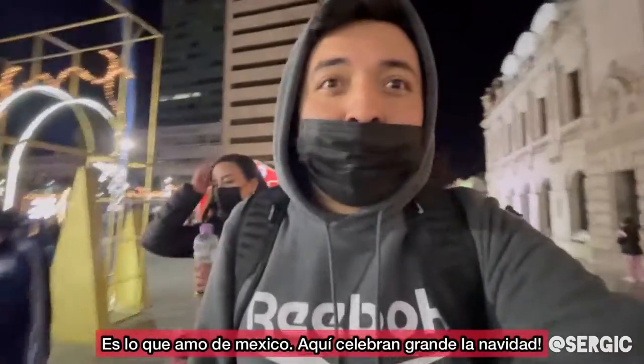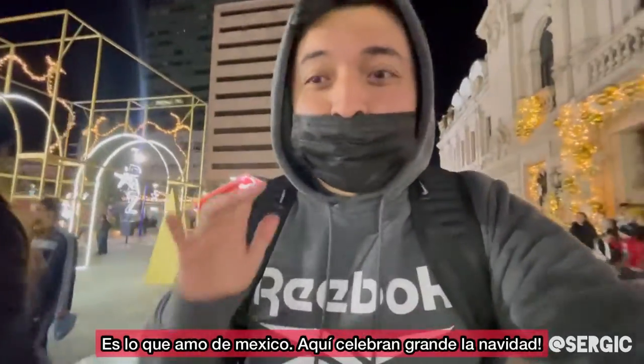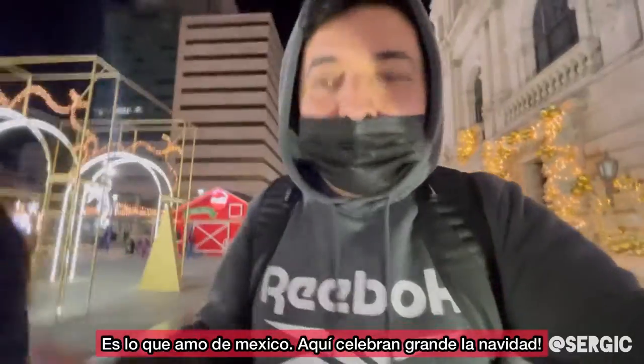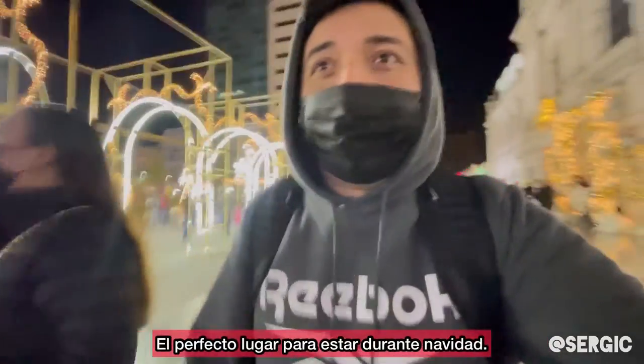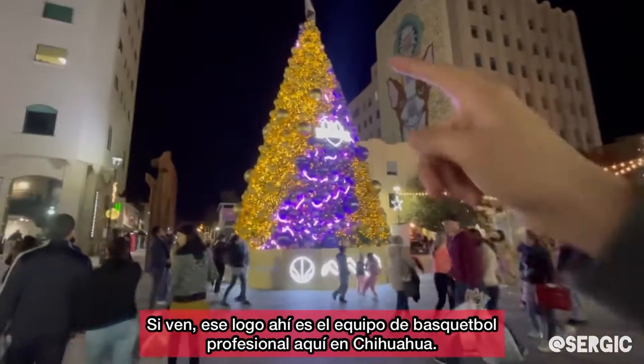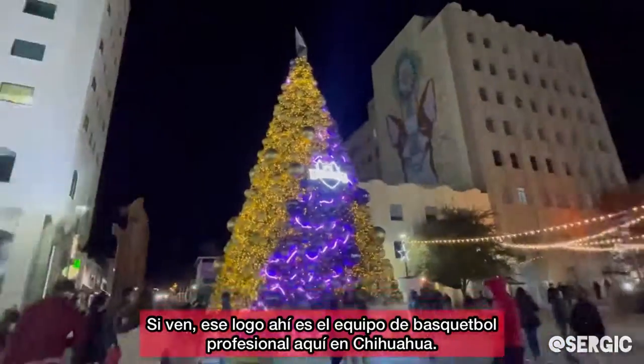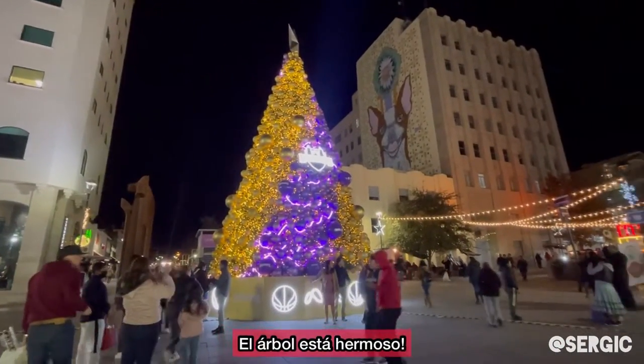That's the cool part about Mexico. They really overdo it for Christmas. Christmas is huge here in Mexico. Santa Claus and all that. Such an awesome place to be, guys. Look at this tree right here. Yeah, and do you see that? That logo right there is the professional basketball team here in Chihuahua. And the tree is beautiful.